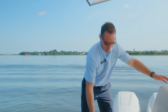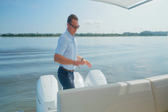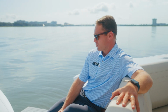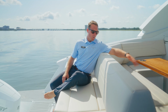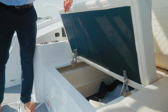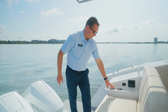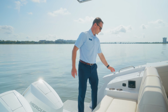Coming back here to the transom area, we've got a really nice settee that can face forward or aft with this backrest. Ultra vinyl upholstery, super comfortable and soft to the touch. So whether you're trying to catch a sunset off the back or you're having a nice meal here in the cockpit, you've got the amenities on board to do so. A lot of storage on the boat as well, beneath just about all of the seats inside the cockpit and at the transom. We have cup holders and charging ports and a stereo remote with the Rockford Fosgate sound system.